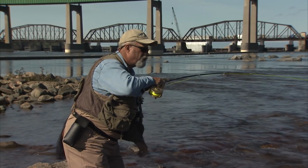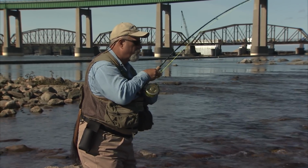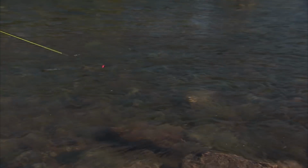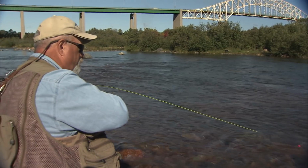For such a small fish, they give a real good tussle. They use the current well. It's a good fight. He's decided that he really wants to give me a tussle here. And see if I can get him in. A little side pressure, get him side.